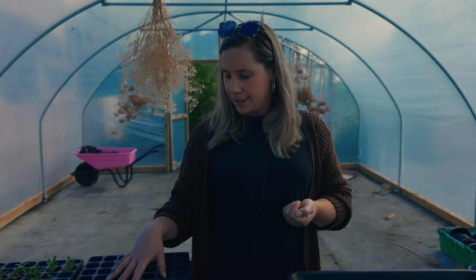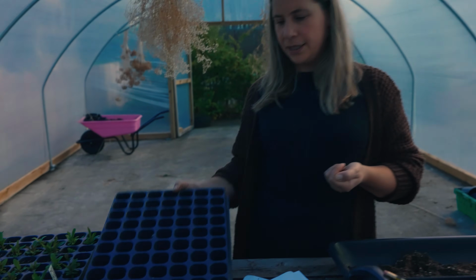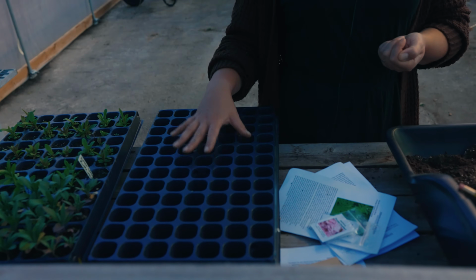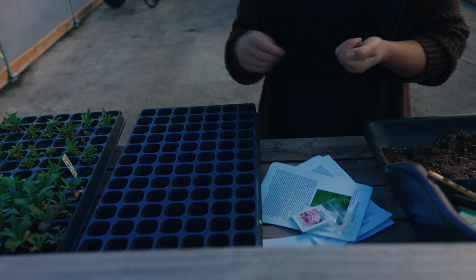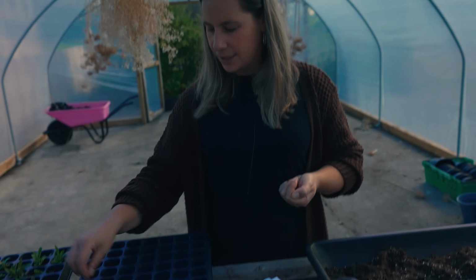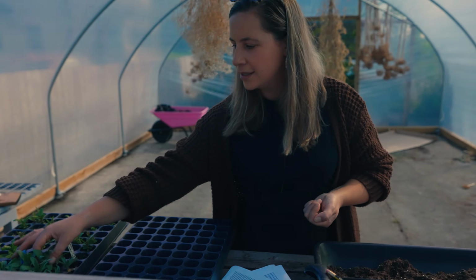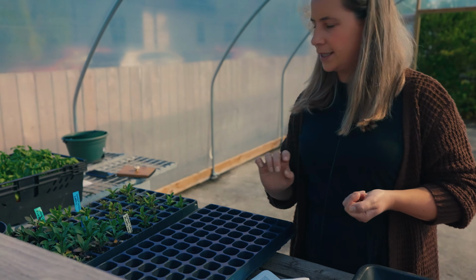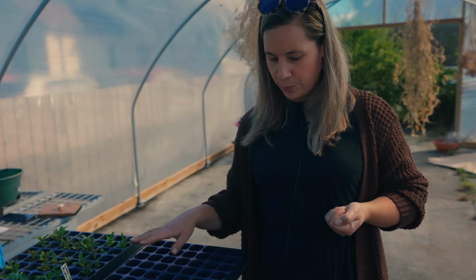So I'll show you now how we grow our seeds here. I have my single cell seed tray. I love to use these because by the time you're coming to planting out, you're not trying to separate tons of roots. You just lift each individual cell. As you can see from this one over here, I'll just lift out each of those Sweet Williams and just plant it, no problem, easy, easy. Love them, reusable, just brilliant.